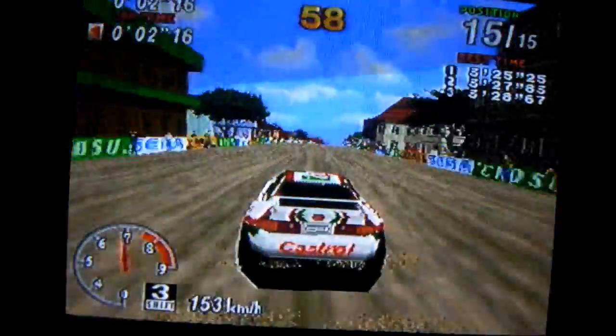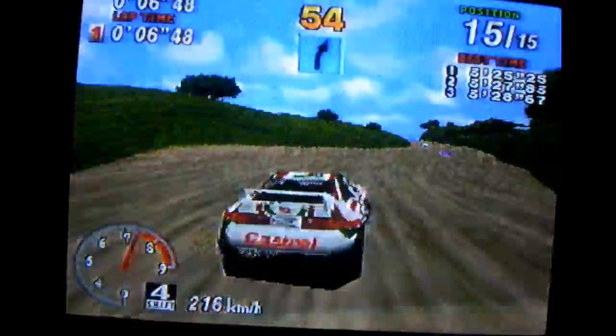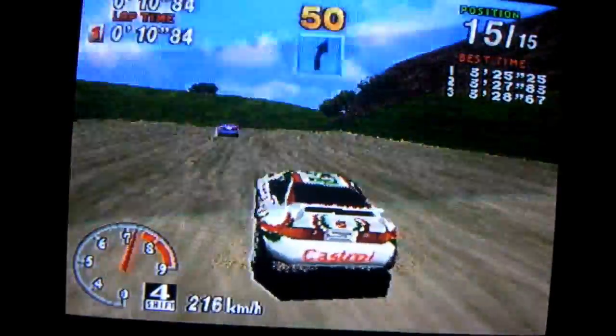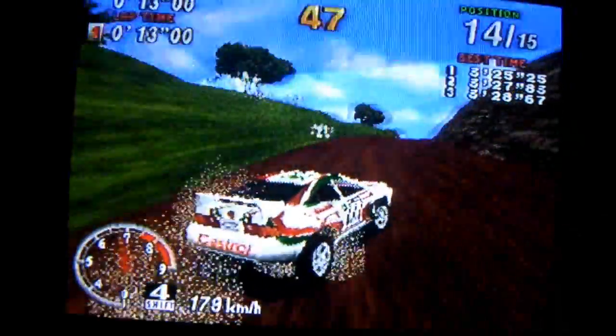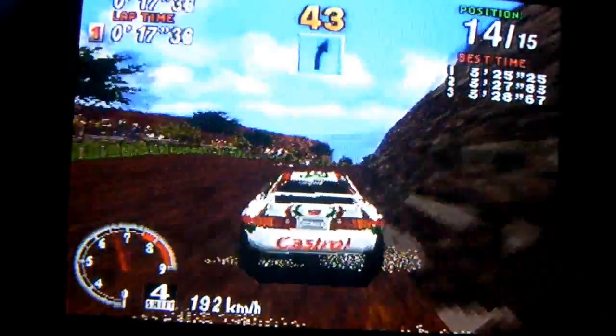Now, the graphics might look terrible, but back in the day, these were incredible graphics. It's really, really smooth to control. And you can also use the steering wheel to play this game with, the Sega Saturn wheel, which makes it even more fun.